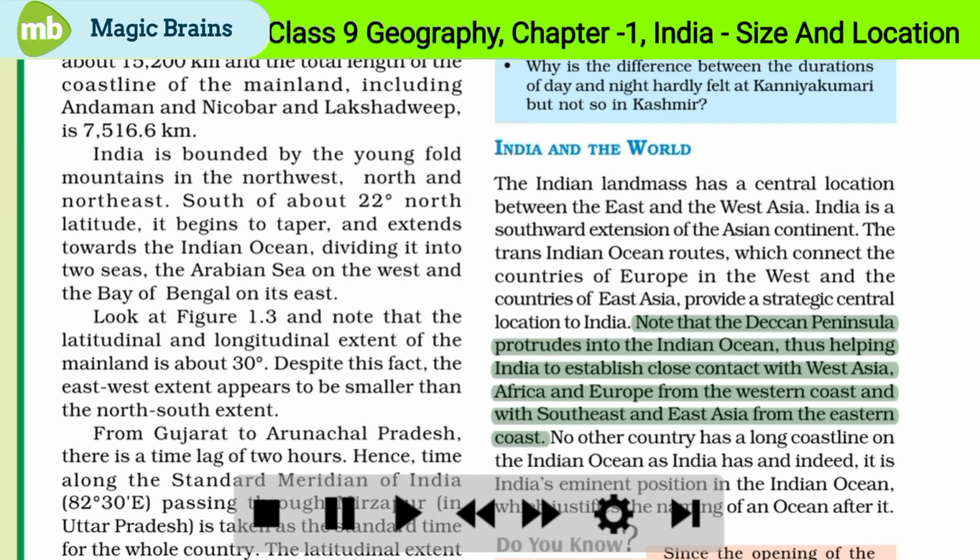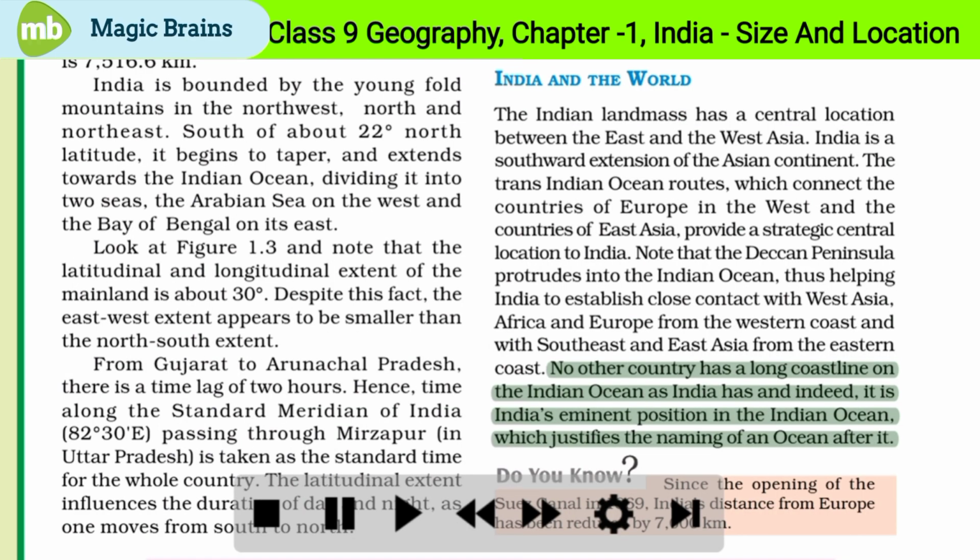Note that the Deccan Peninsula protrudes into the Indian Ocean, thus helping India to establish close contact with West Asia, Africa, and Europe from the western coast and with Southeast and East Asia from the eastern coast. No other country has a long coastline on the Indian Ocean as India has, and indeed, it is India's eminent position in the Indian Ocean which justifies the naming of an ocean after it.